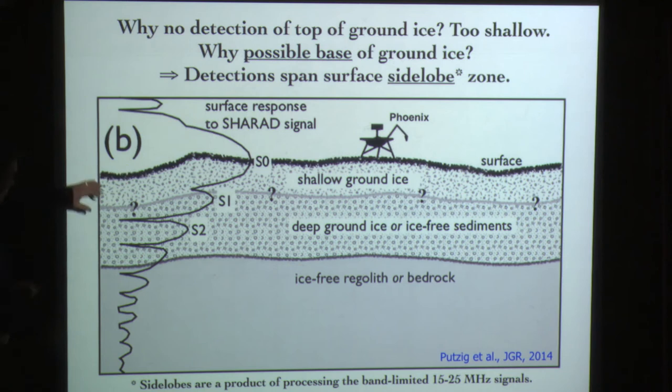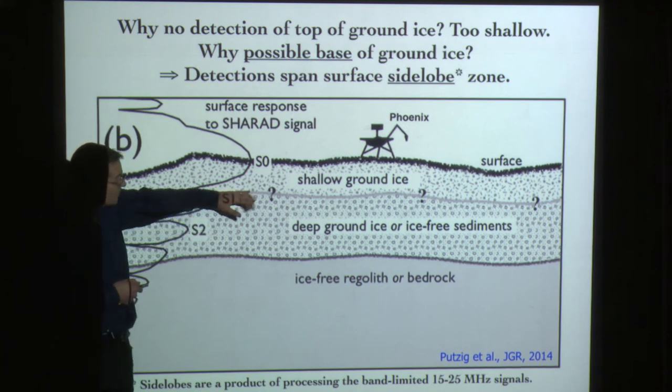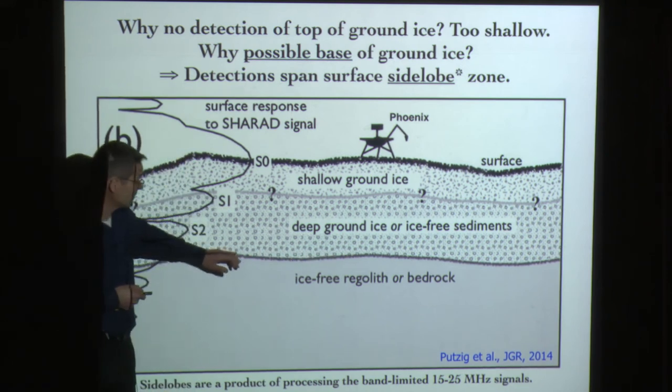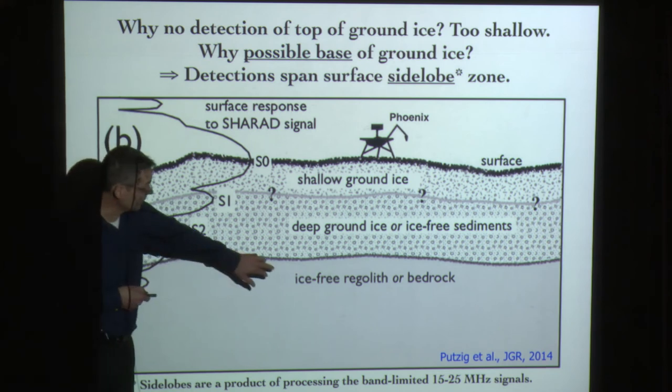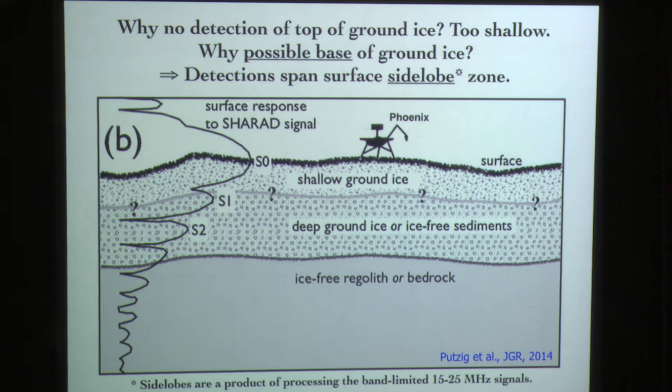So this is on the order of about 50 meters or so. These side lobes are within about 15 to 20 meters of the surface. So there's an ambiguous zone of detectability in this shallow region here. Where we do get a strong return, we can't say for certain that that's the base of the ground ice, because the base of the ground ice could have been shallower, and then this could be some other interface down here. But we definitely get a reflection down here. So it's potentially the base of ground ice, but it could just be a layering within the rock or the sediments.